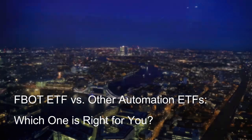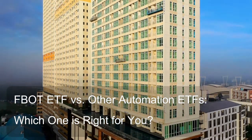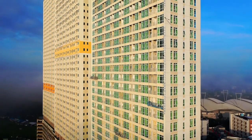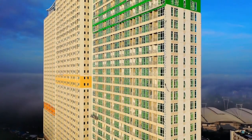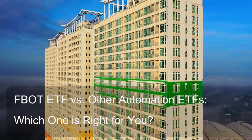Question 3. What is the investment strategy of FBOT? The FBOT ETF employs an active management strategy to select and invest in companies positioned to benefit from the disruptive trends of automation. This strategy involves several key steps.